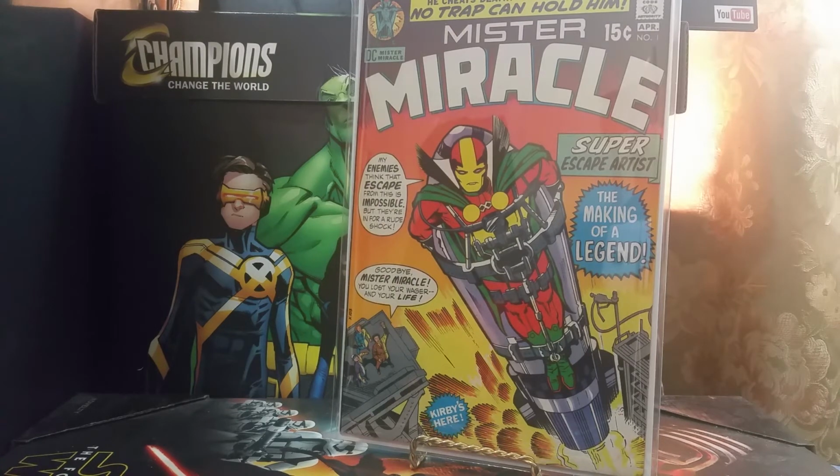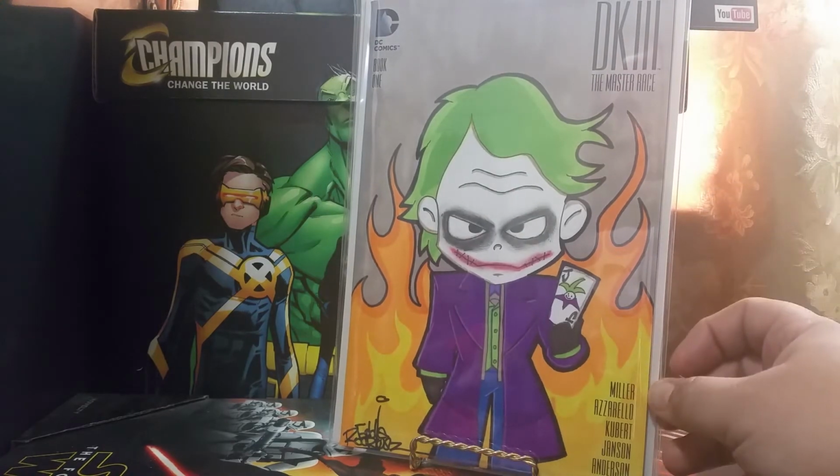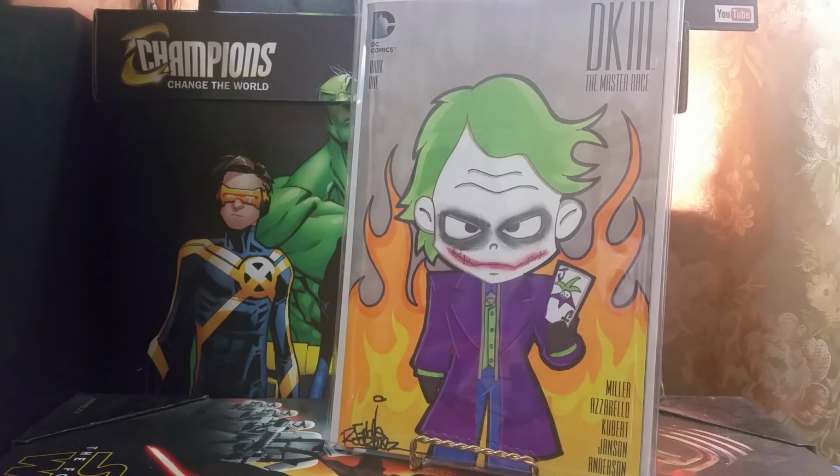Next book I'm going to submit is this one that my boy Eddie Rodriguez, Eddie the Comic Guy, did for me. That was my first ever sketch cover done, DK3 Master Race Book 1. I know you guys have seen this many times, but I'm going to submit it, and we're going to get the yellow label on it because he's going to be there with us, and he's going to fill out the form right there, and we're going to get this slabbed. And I don't know if I'm going to go the grading route or the art route. On the grading route, I think it's a 9.6 or 9.8, or I can just go the art slab, because CBCS does original art slabbing where they don't put a grade, but it's verified.